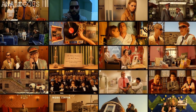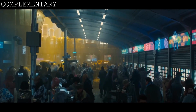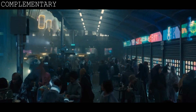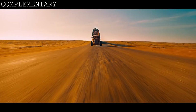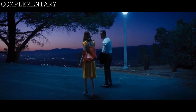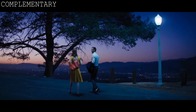Complementary colours are probably the most common type of scheme, as well as being the one that you have most likely heard of before. The practice pretty much birthed the use of orange and teal, which is now the most famous colour grade in the world, being used in everything from the Bourne films to Mad Max. But another great example of this would be the famous scene from La La Land, where Emma Stone is in a yellow dress, contrasting with a mixture of orange and purple in the sky behind.